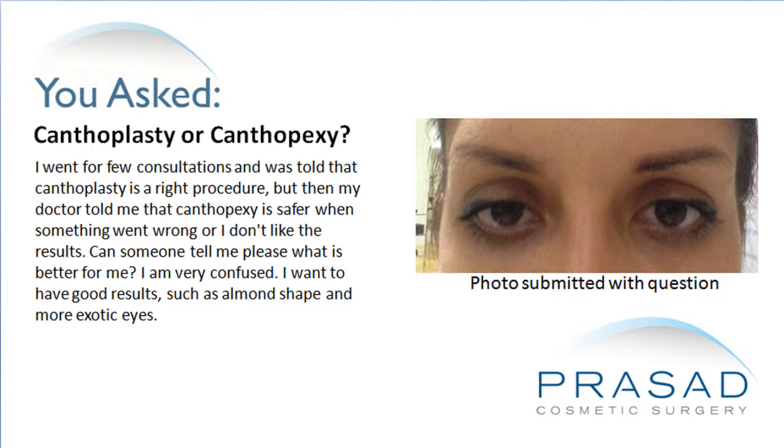I went for a few consultations and was told that canthoplasty is the right procedure, but then my doctor told me that canthopexy is safer when something goes wrong or I don't like the results. Can someone tell me, please, what is better for me? I'm very confused. I want to have good results, such as almond-shaped, more exotic eyes.